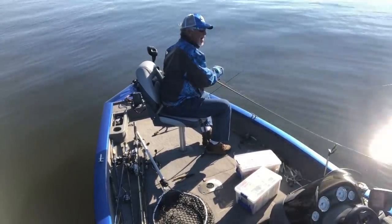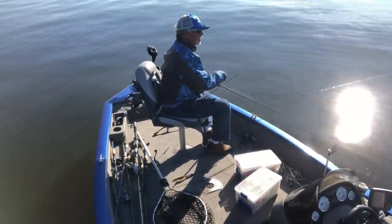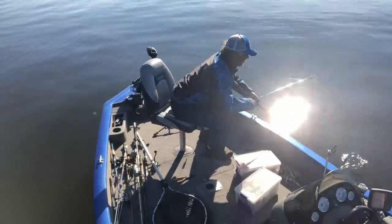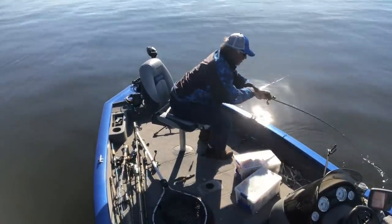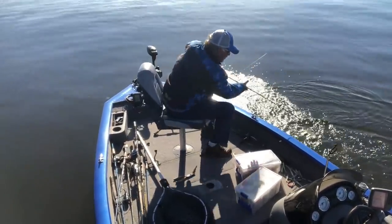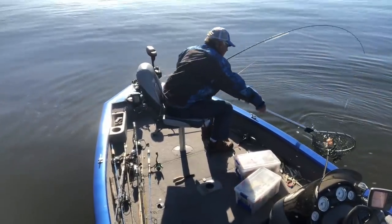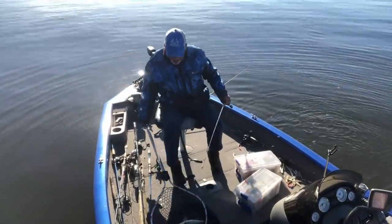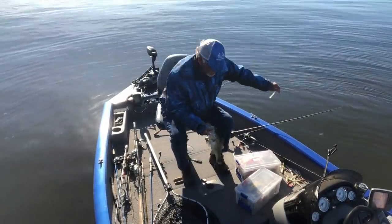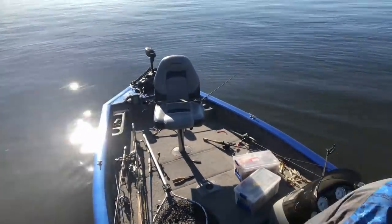We got him. Keep him down. That's a largemouth too. Why you got to have that net ready? One jump, you got to throw it on him. Whoa, a little bit heavy. I can't lift him up. Come here, boy. See that? You got to be ready. Ain't no big bass, but you got to be ready. You ain't ready, you won't catch them. It's that simple.